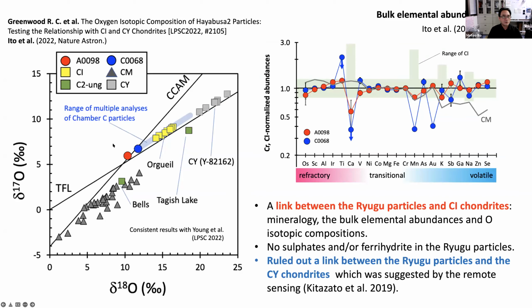And here, the left-hand side image is the high precision bulk oxygen isotope analysis. So this is a C0098 result. This is the lowest number of the Ryugu samples. And here, this blue is C68. And of course, we provided Richard Greenwood with several different protocols. So they did multiple analyses. So we saw some range of the multiple analyses only from chamber C protocol.